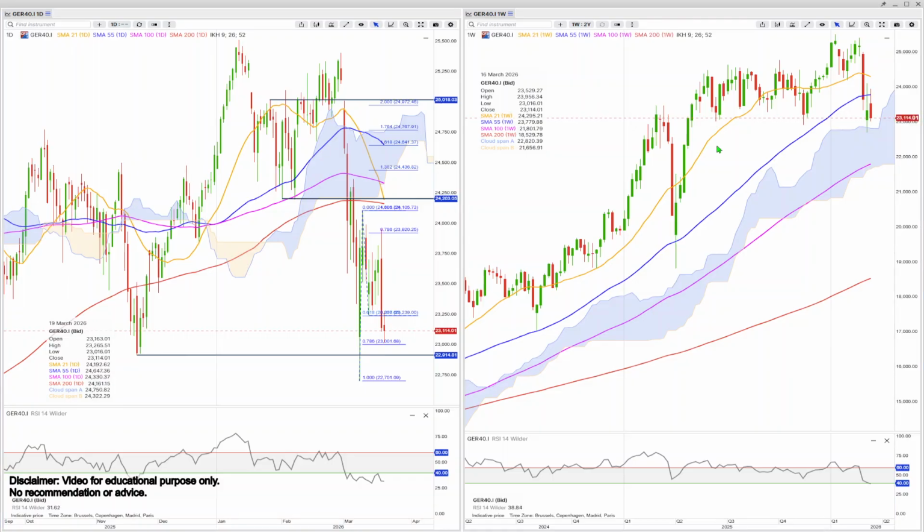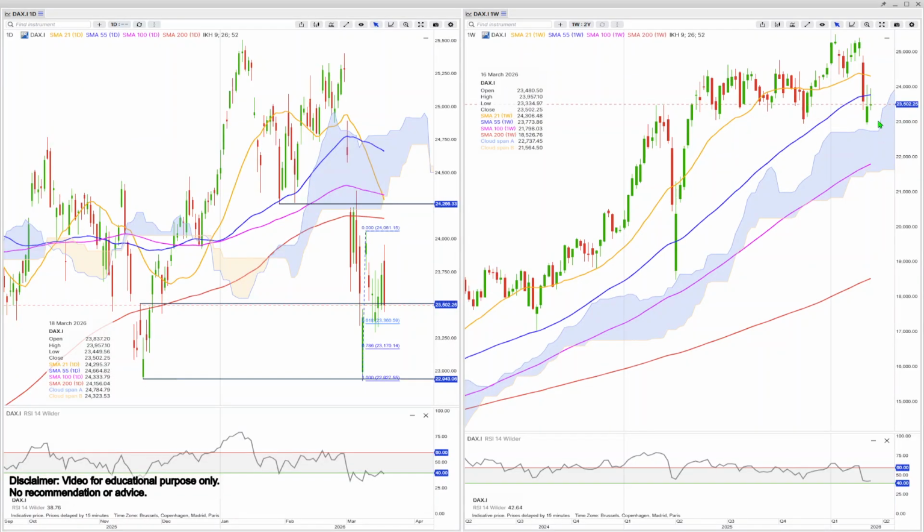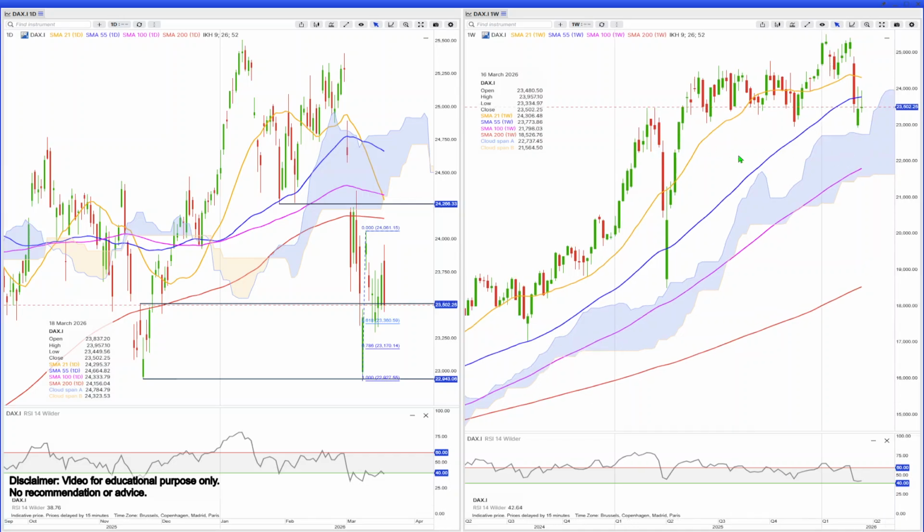Let's go back to the cash index. It's still holding on. If it takes out the lows there from last week at 22,927, well, then it is really bad times because we don't have that much strong support. We'll find some, but it could be coming. We do have the cloud area, and we do have the 100 moving average coming up, but it will look quite heavy to say the least.